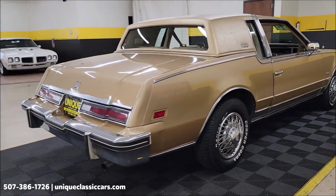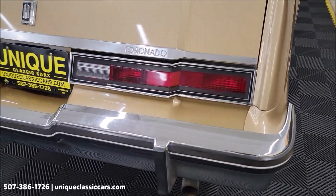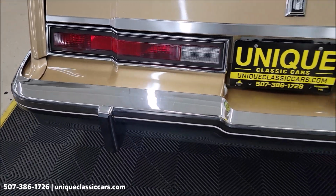You can see solid above the wheel wells. Filler panels up front were there. How about in the back? Looking good here too. Chrome in the rear bumper.